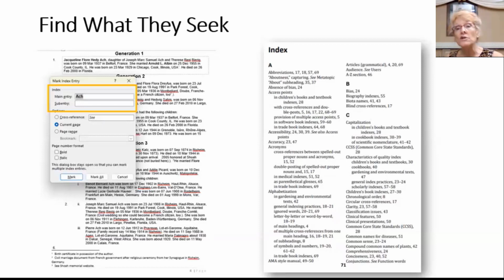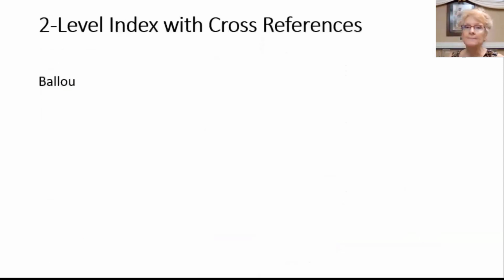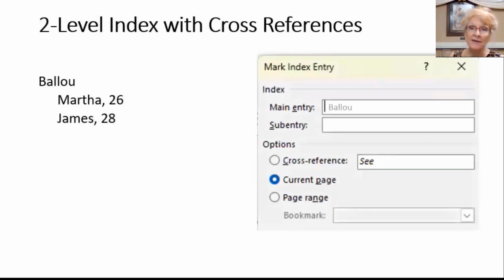You determine what words will be indexed and how. We recommend that you create a two-level index with cross-references as needed. For example, a last name would be a main entry, level 1. Then each of the first names would be a sub-entry, level 2.